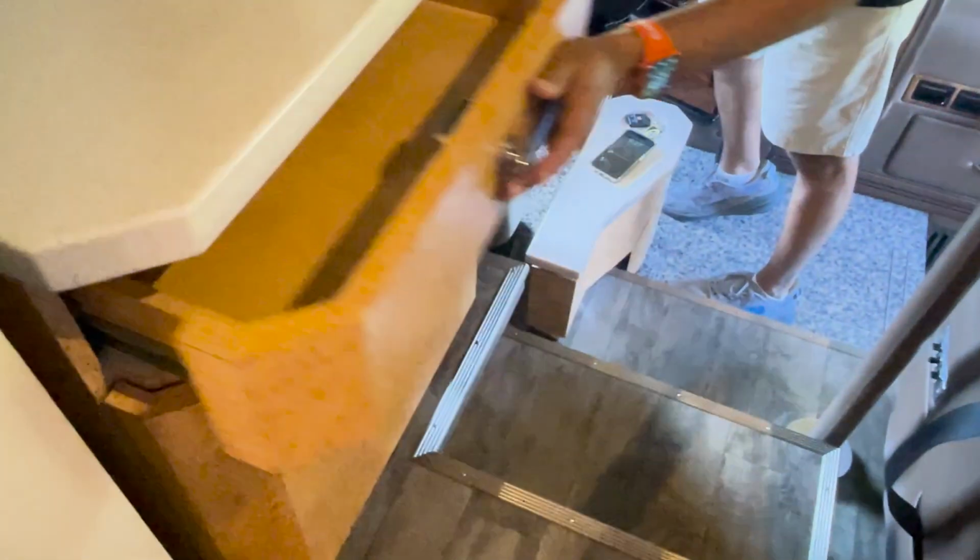Did we talk about this too? I think we did when we came in. I don't know. If it's doubled up, I'm sorry.